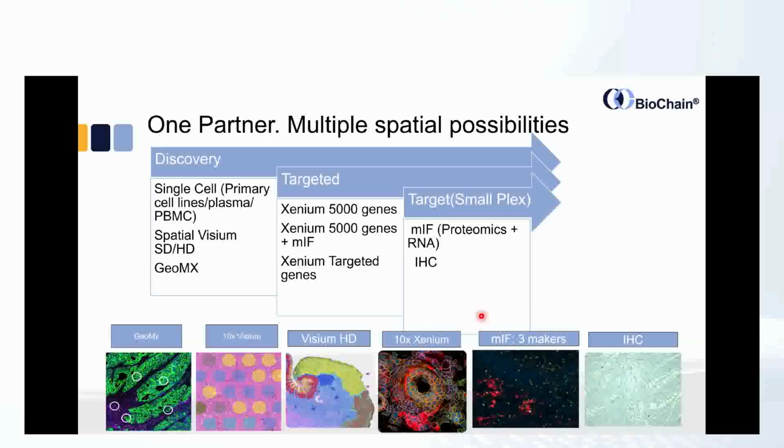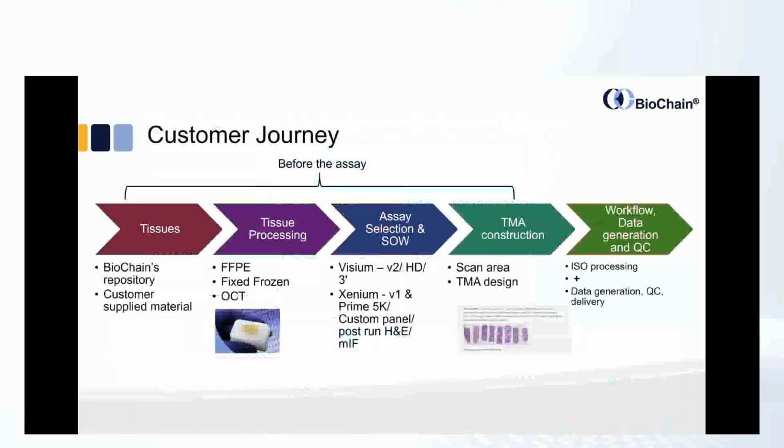that if you come to BioChain, you can start off from discovery all the way to the targeted small plex. This is something that I think we stand out, because not too many CROs out there can start off with single cell, subcellular, which is over here, 10x Xenium, and then if people just want to do discovery, just do Visium V1, or if you want to do single cell, the whole transcriptomics, then do HD, and then move down to multiplex IF, 3 markers or 5 markers, or do IHC. And now, as I mentioned with Aspix, we have excellent advantage in doing this.